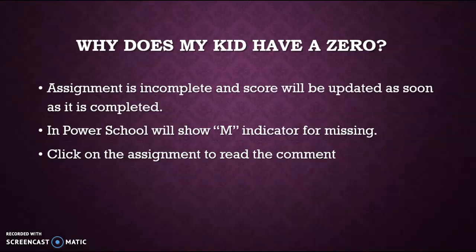One of the biggest questions I ever got asked: why does my kid have a 0 in PowerSchool? A lot of times it's just because an assignment was incomplete, and as soon as they make it up, I will update it. For example, they were absent the day of the test. So I indicate it as a 0. I will put missing as an indicator. And if you click on the assignment, you'll also see a comment that might say, absent day of test, please make up for full credit. Or student was absent several days prior to the test, allow extra time.